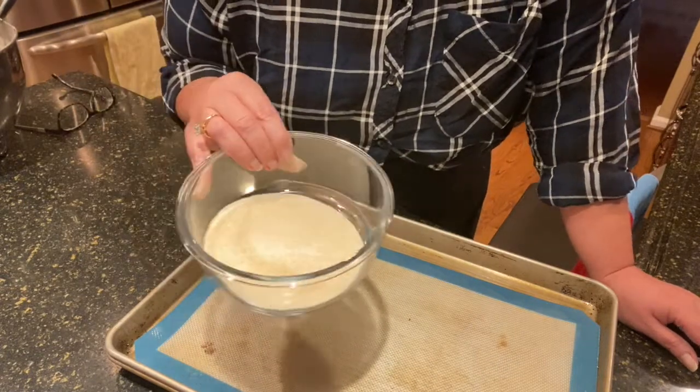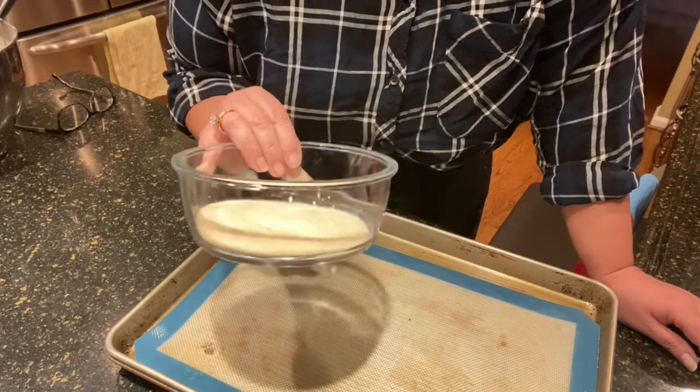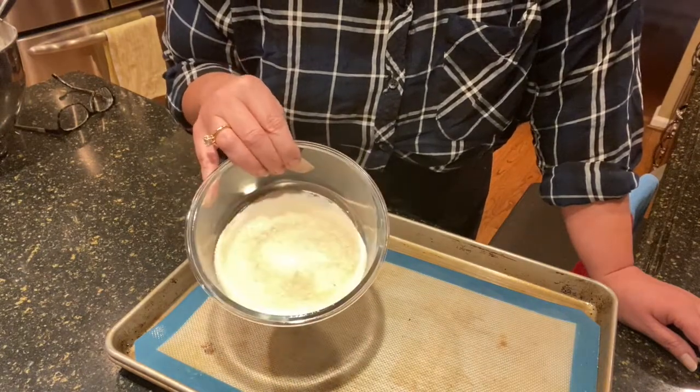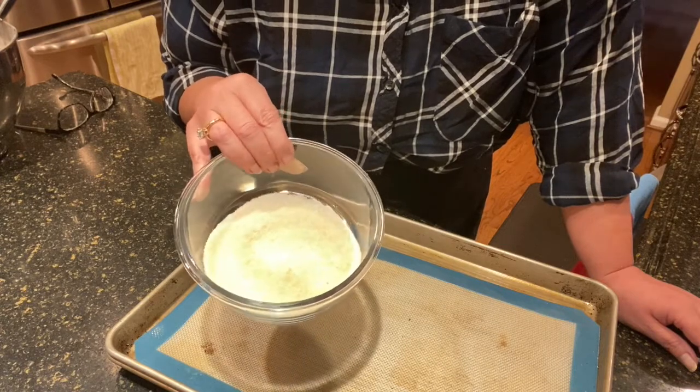And also, while I'm talking about this sugar for dusting or for rolling in, don't start with so much sugar that when you're done rolling your cookies, you've got all this sugar left over.